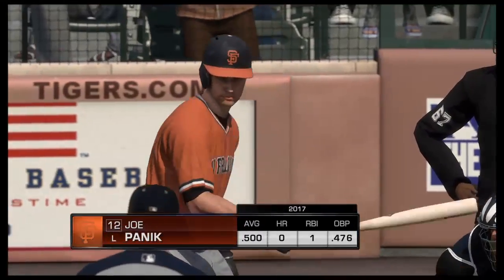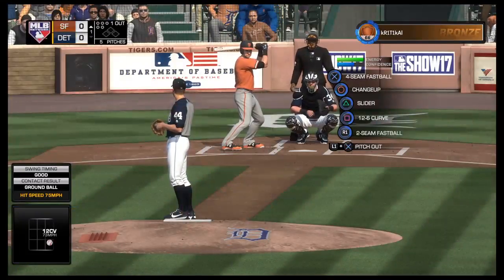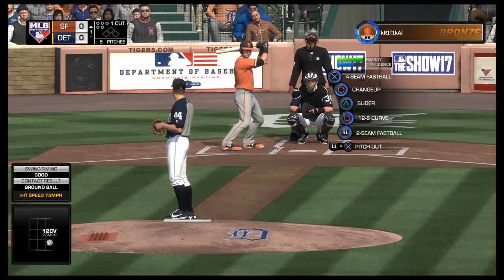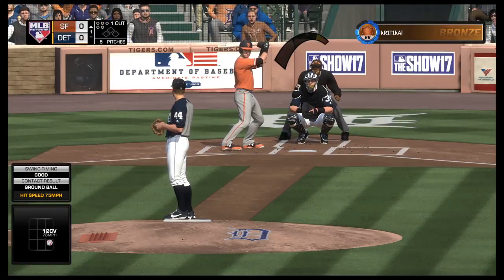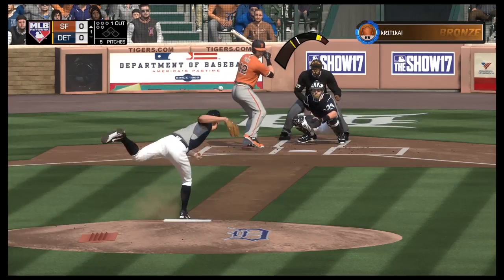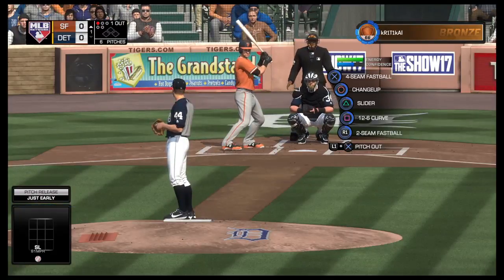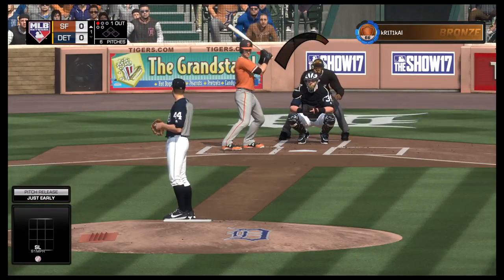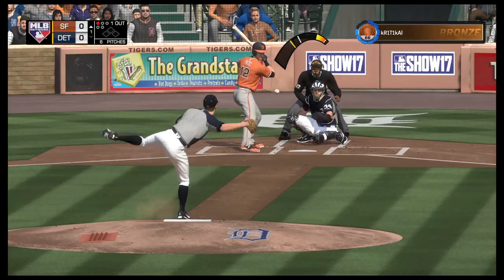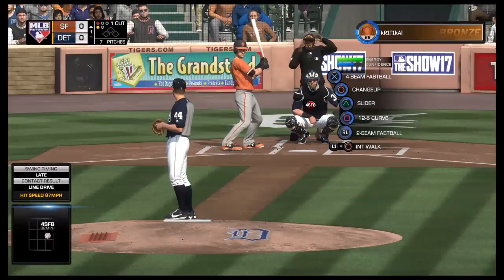Here's Joe Panik. The early season numbers look very good as he is up over .400 here to begin the campaign. Ready to deliver. Here's the first pitch. And that slider's almost in the dirt. Into his windup. Here comes the 1-0. That one's going to find the seats. Strike one.